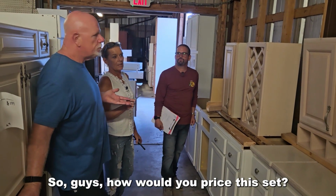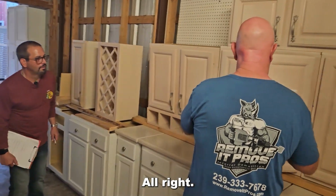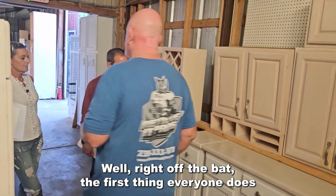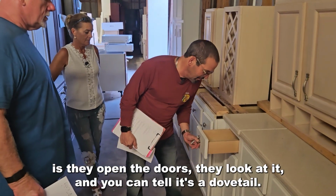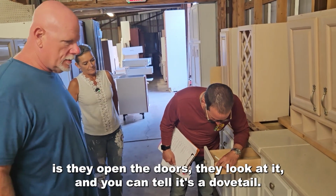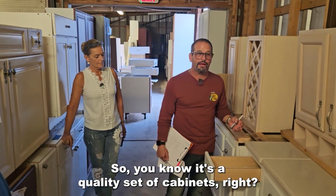So guys, how would you price this set? All right. Okay. Well, right off the bat, the first thing everybody does, right, is they open the doors, right? They look at it and you can tell it's a dovetail. It's dovetail, so it's good wood, right? So you know it's a quality set of cabinets, right?